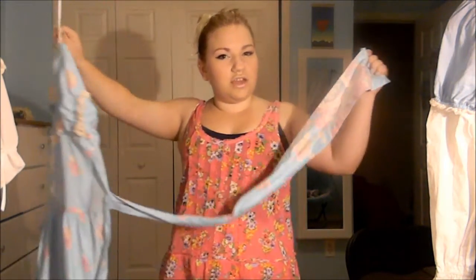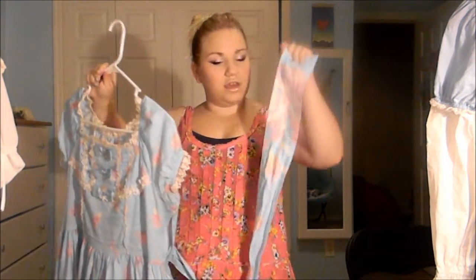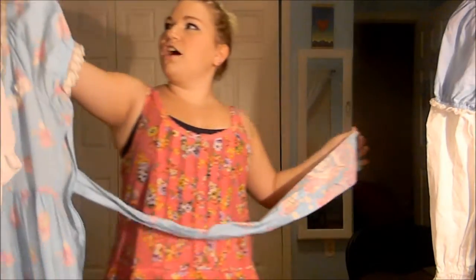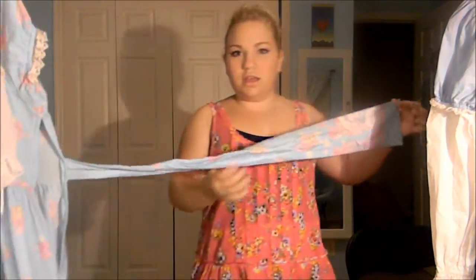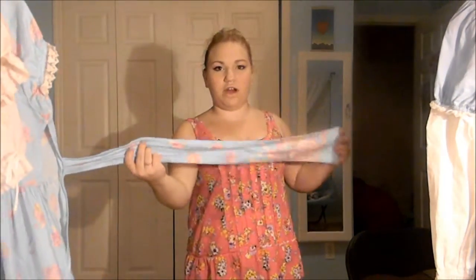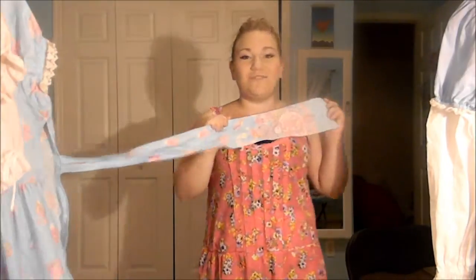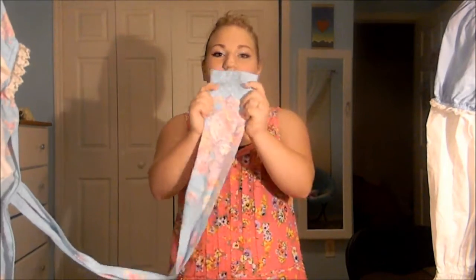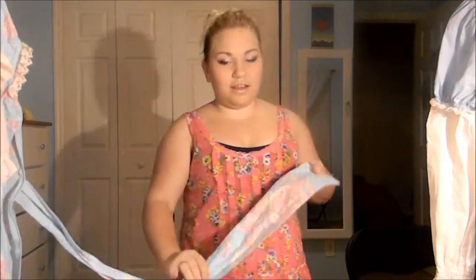The only thing that you might have a problem with is waist highs. With this dress, the waist highs are not very long. Let me hang that up. They're not very long. They just barely come around my waist. An easy fix to that is buying a cute pink fabric or blue fabric that matches, or even a white fabric that matches. Alright? So you do that, and then you take some lace.